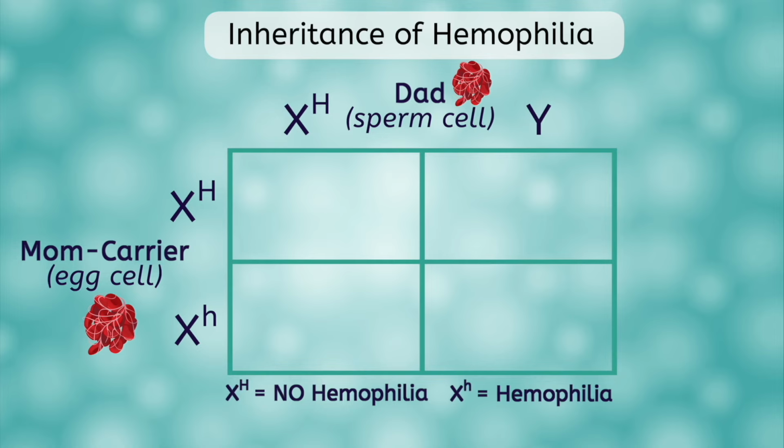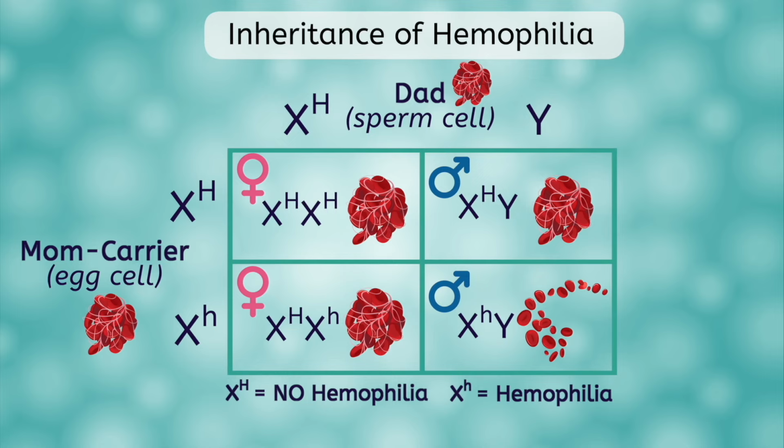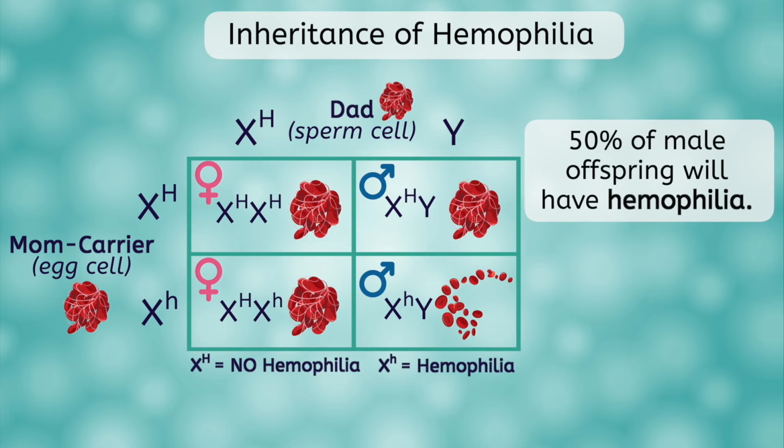We'll fill in our boxes like always, and let's first determine which genotypes are male and female using symbols. The XXs are female, and the XYs are male. Do any of these boxes represent an offspring with hemophilia? As long as they have at least one big H, no problem. Both females have at least one big H, and the first male does. But not the second. So if they have a boy, there is a 50% chance that he will have hemophilia. If they have a girl, there is a 50% chance that she will be a carrier.